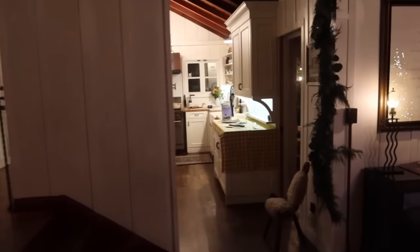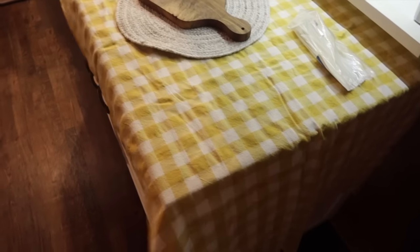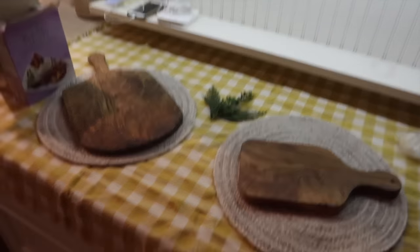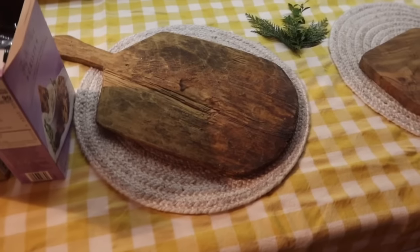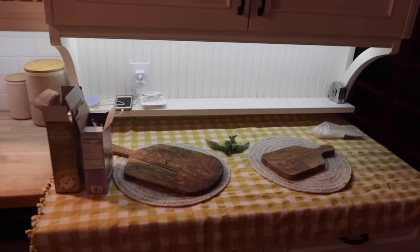And then in the kitchen, you guys know we don't really like this blue countertop. So we put this little tablecloth over it for the night. I'm gonna do a couple little hors d'oeuvres here. Blake actually did this at the Friendsgiving we were at on Friday night, and it looked really cute. So this is a good little option to make your counter look cuter.